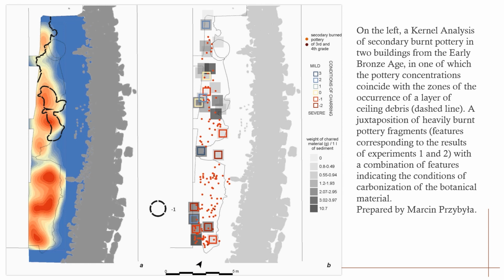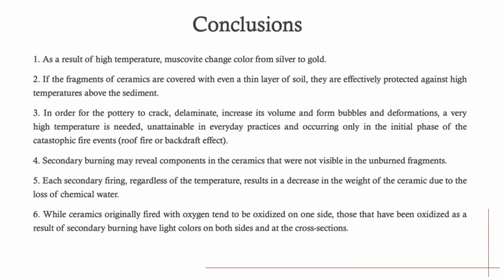The concentrations of ceramics with a higher degree of fire damage overlap with the archaeobotanical assemblages which seem to be charred in particularly severe conditions. Thus, two independent methods of source analysis brought very similar results and mutually confirmed the validity of their applications. Finally, it is worth presenting in points some of the most important conclusions resulting from the conducted experiment.